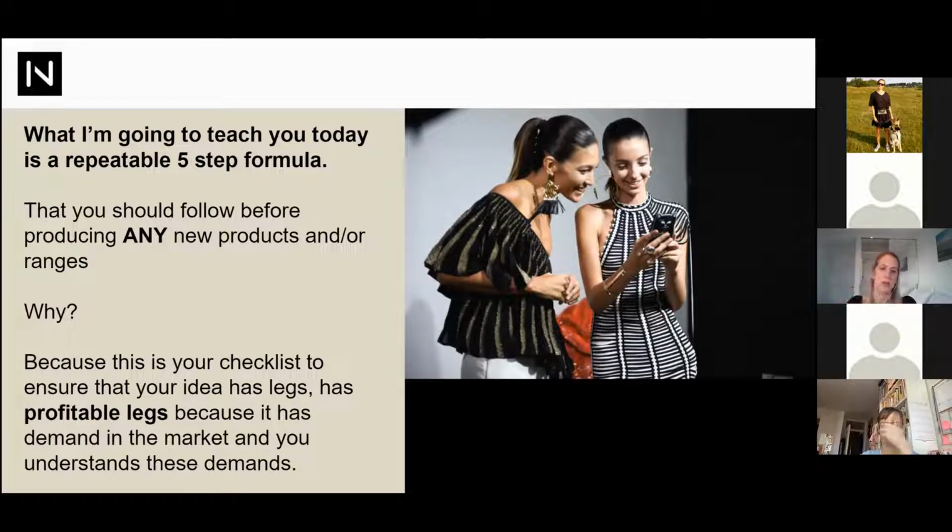Because all of this upfront work is really the foundation that will make that product sell, because you have done the research. So it's a 5-step formula, which is pretty much your checklist. And this will help you to really understand your market, your product, and how to sell it.